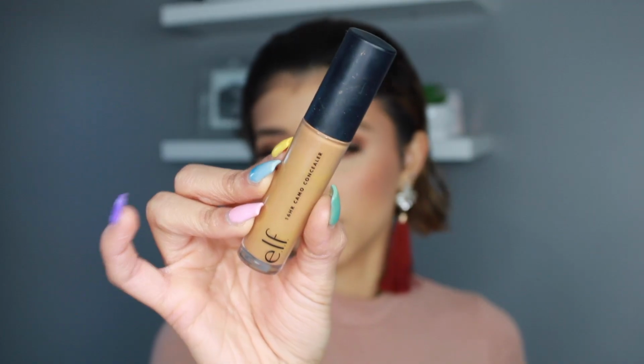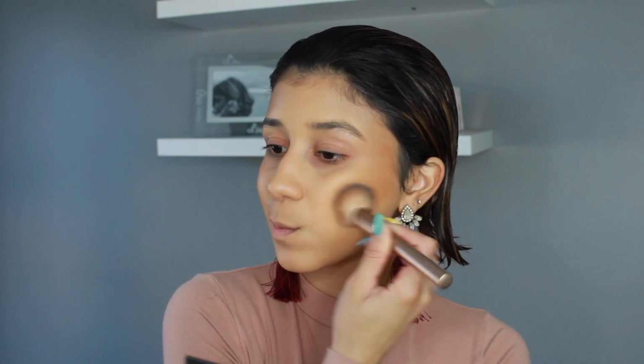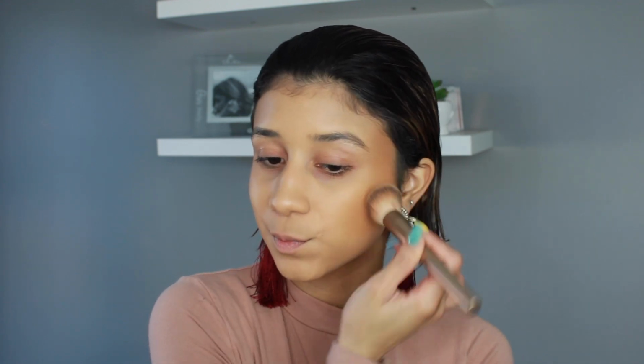So now for cream contour, I have been loving the e.l.f. 16-Hour Camo Concealer in the shade Chestnut. This is the regular matte one, I guess, not the hydrating one. And I really like this color and the formula of it. It's really nice to contour with. And I just use this foundation brush to blend it out, making sure I'm blending it into my hairline.